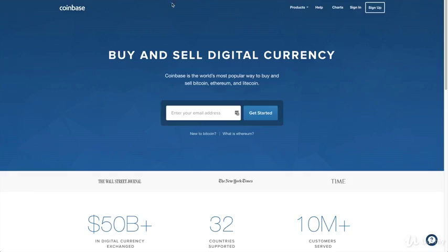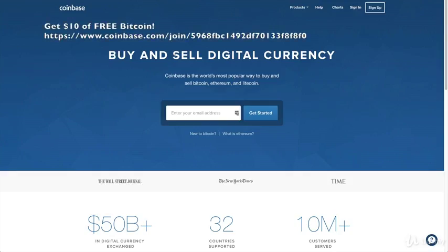So the first place that I wanted to share with you where you can actually buy and sell digital currency, the world's most popular way to buy and sell Bitcoin, Ethereum, and Litecoin is a website called Coinbase.